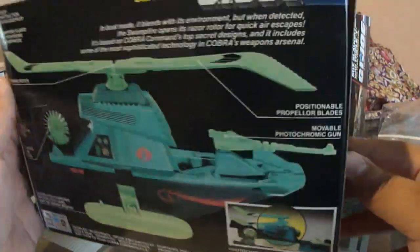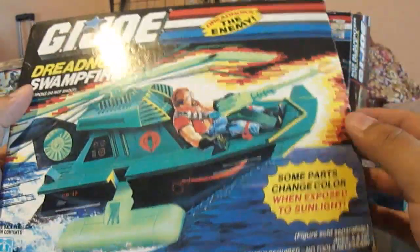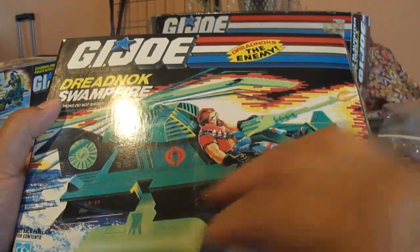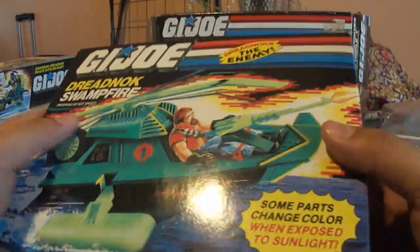Nothing really cut out. The box is really nice, so I'm really glad that I have this. I do plan on buying the whole Dreadnought, all the figures and the vehicles, only because those were my favorite when I was young. I did not have all of them when I was younger.